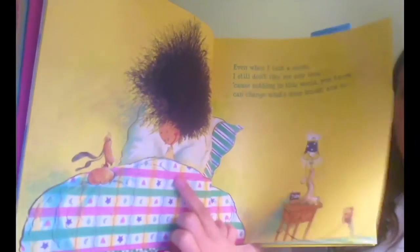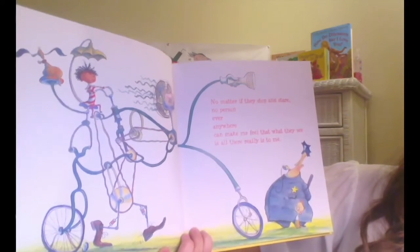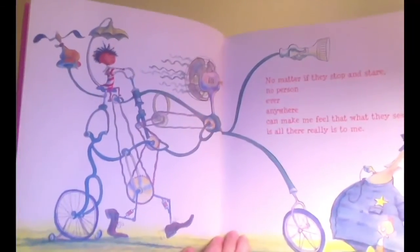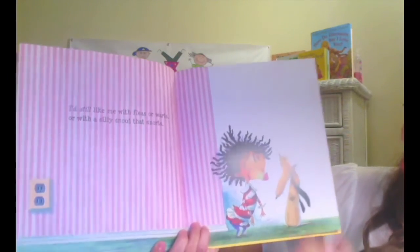That looks like me when I wake up in the morning. No matter if they stop and stare, no person ever anywhere can make me feel that way, they see, is all there really is to me. I'd still like me with fleas or warts, or with a silly snout that snorts.